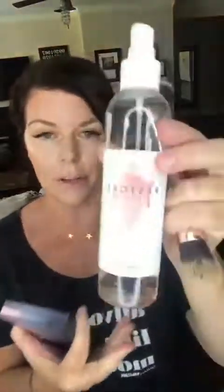Okay, so this brush cleaner just came back in stock last night. So I love it. It's called Restore. You can use it on any brushes that you have at home. It doesn't have to be mascara brushes. It'll hydrate your brush bristles, keep them kind of conditioned. It will sanitize your brushes. It will clean your brushes, which is so good for your face.